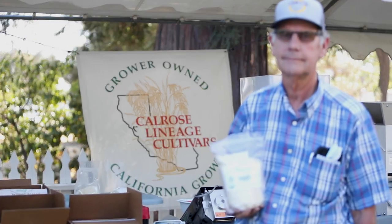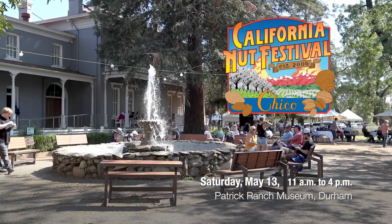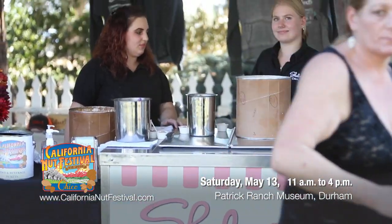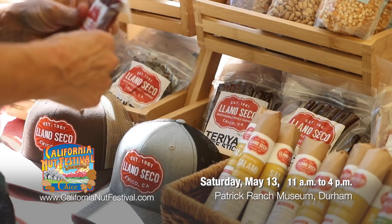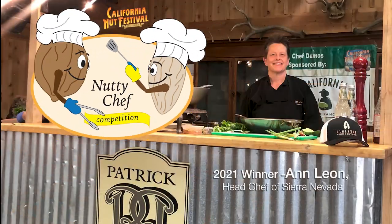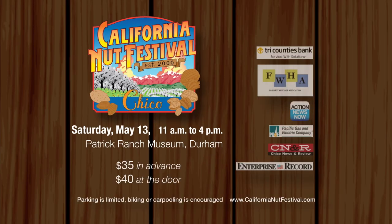Celebrate spring and the bounty of the North State at the California Nut Festival on Saturday, May 13th at the Patrick Ranch Museum. Almonds, walnuts, pecans, and pistachios take center stage along with plenty of food and beverage tastings too. Plus, you'll be entertained by live bands and enjoy amazing local artistry and shopping for artisan goods. Find out who will be named our new Nutty Chef as talented local chefs compete in a friendly cooking competition. Don't miss the nut-filled fun. Get your tickets for the California Nut Festival online or at the Patrick Ranch Museum today.